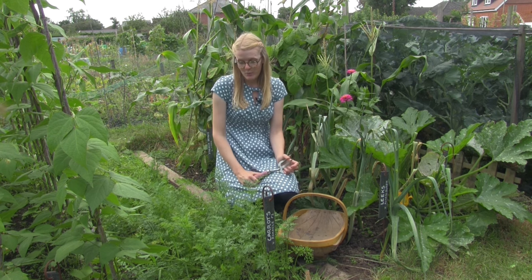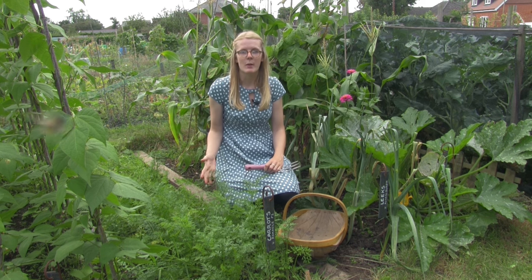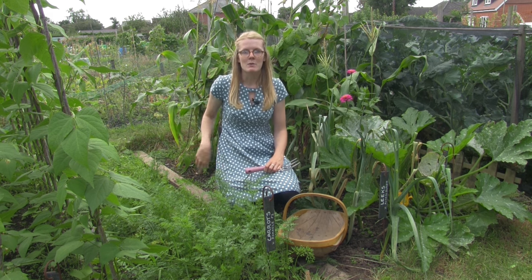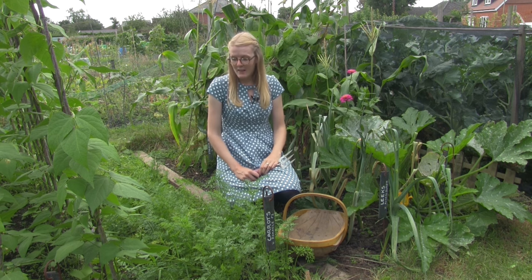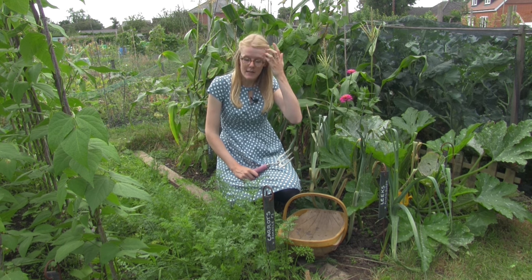Now, one thing I didn't do with my carrots this year, and what I usually like to do most years, is cover them up to protect them against carrot fly. What I usually do is put a mesh barrier around the carrots, which is about a metre high, because carrot fly can't fly higher than a metre. This year I didn't do it. I just forgot to, and then I just thought, oh well, it's too late to put it on now.